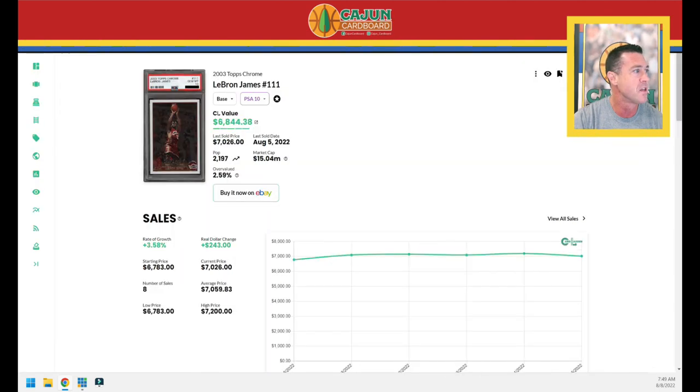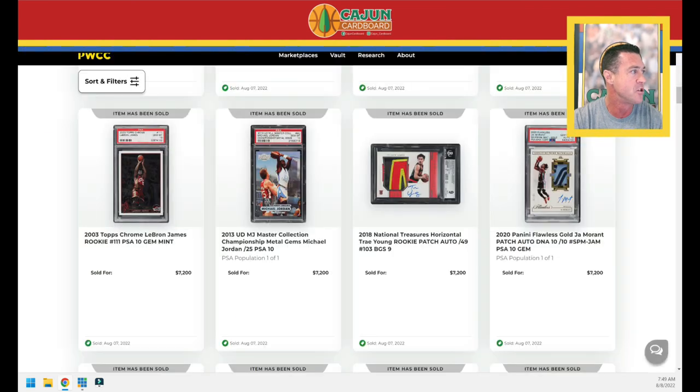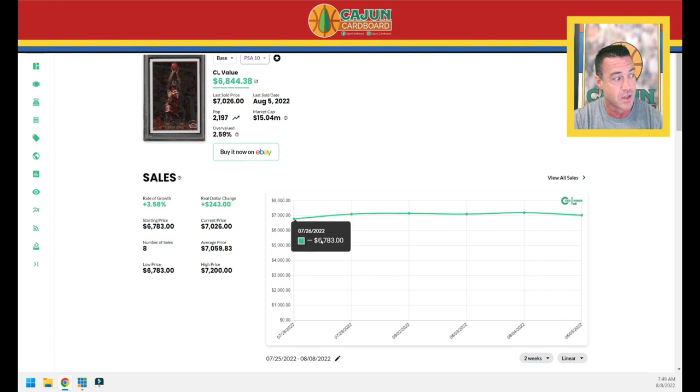So this is just really self-centered here. But the LeBron PSA 10, kind of right on the number. The last one sold 7,000, 7,200, 7,100, 7,150, 7,100, 6,783. This one sells for 7,200. So let me just say, it looks like there's a little movement here.